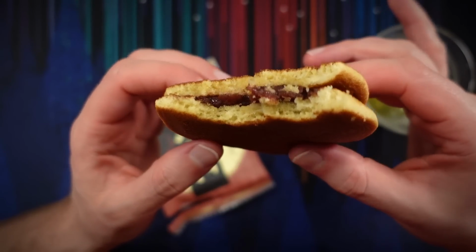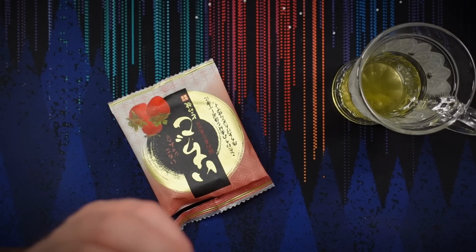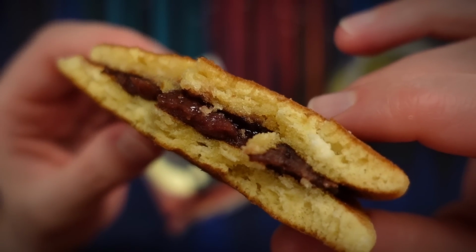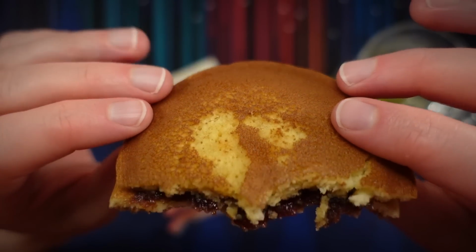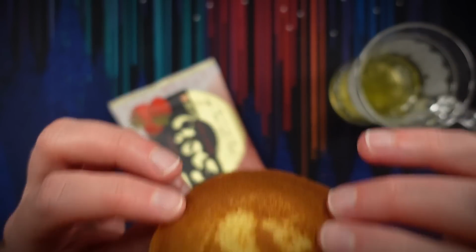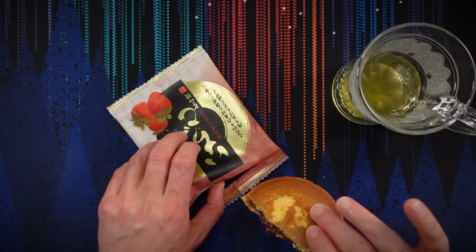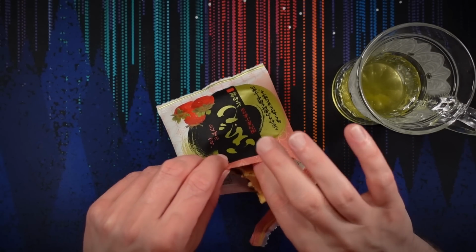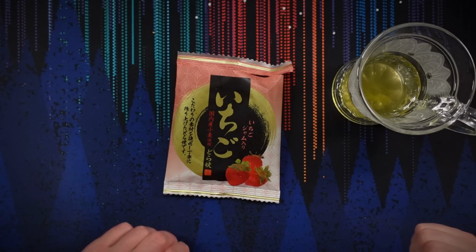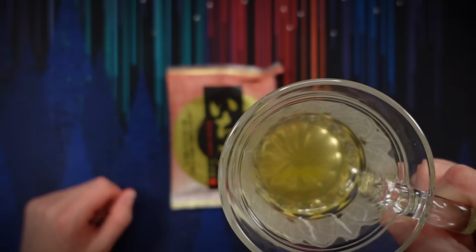Alright, one more bite, and then I'll save the rest for Sarah. I always try and save some of these snacks for her. Very yummy. Okay, tiny little nibble. One more nibble. Okay. Putting it back now. Very tasty. And again, goes very nicely with a sip of the Sakura Sencha.